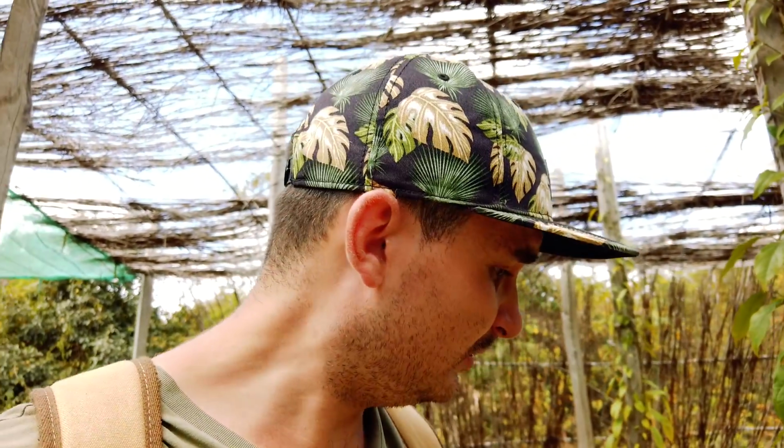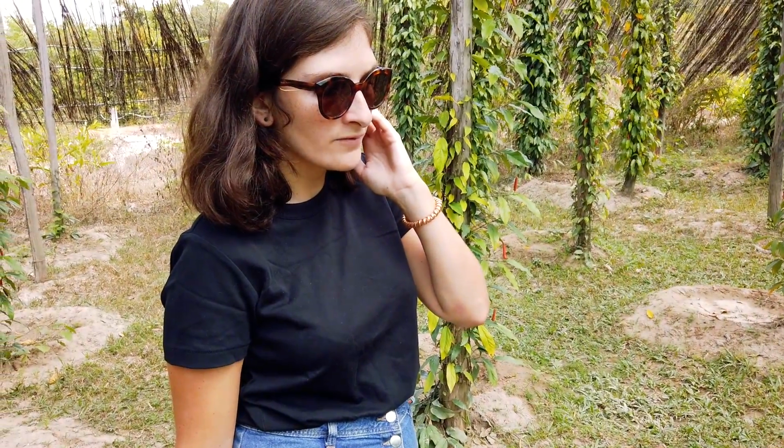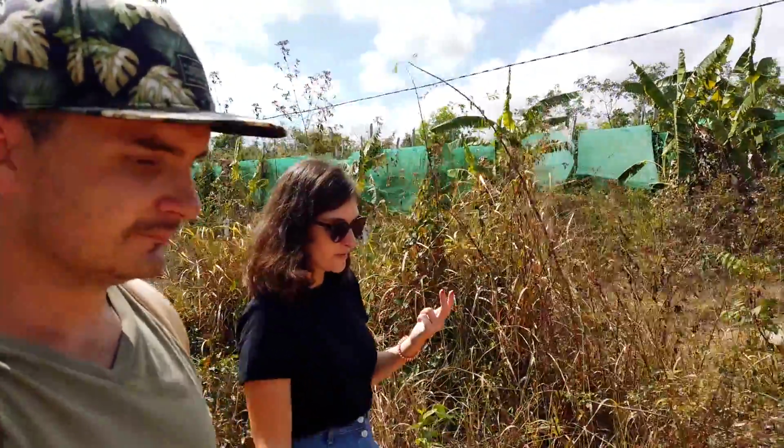If you use chili, you can put this one and not chili. And we do the harvest like every 2 or 5 weeks. So all year we can use it. So it's nice. Pepper, it's really good because of 3 reasons.